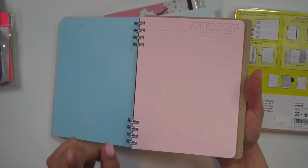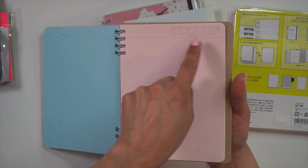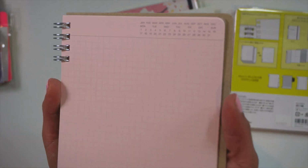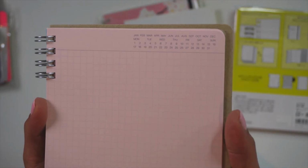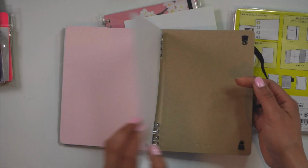This is a day on one page because on the very top it has the months, the days of the week, as well as the individual dates, and that is in pink.